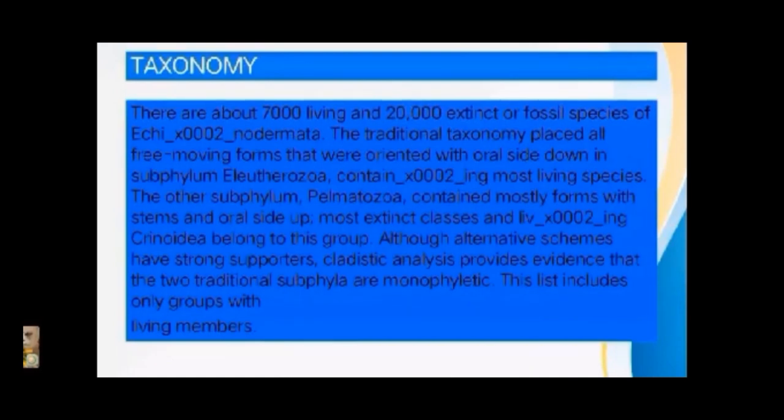There are about 7,000 living and 20,000 extinct or fossil species, as said earlier, in echinoderms or Echinodermata. The traditional taxonomy placed all the moving forms that originated with the oral side down in one subphylum, which contains mostly living species. The other subphylum, Pelmatozoa, contained mostly forms with stems and oral side up, most extinct classes, and living crinoids belong to this group. Although alternative schemes have strong supporters, cladistic analysis provides evidence that the two traditional subphyla are monophyletic. This list includes only groups with living members.